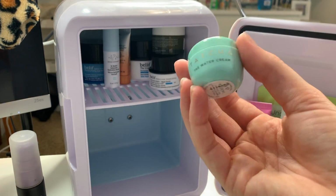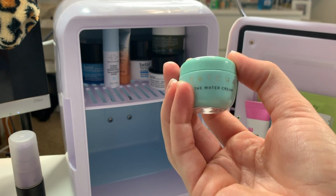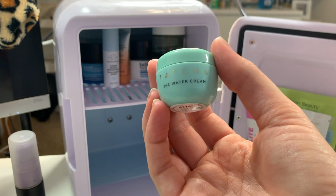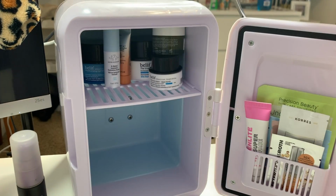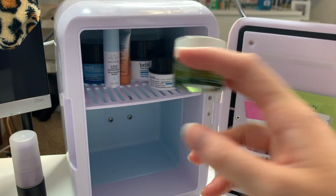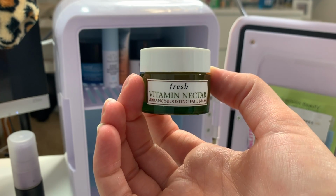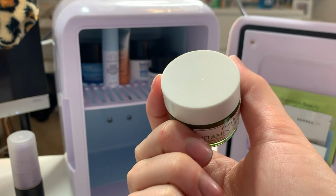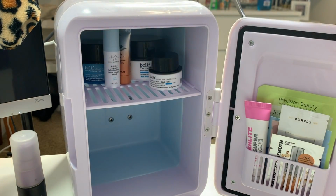We moved on. This is the Tatcha Water Cream. If you guys saw what I suggested to buy in the Sephora summer sale, this was definitely on there. This is such a good daytime cream. It's so lightweight. I love using this mask right here. This is a Fresh Vitamin Nectar Vibrancy Boosting Face Mask. This is just so good. It makes your face so bright and shiny, but in the best way possible.